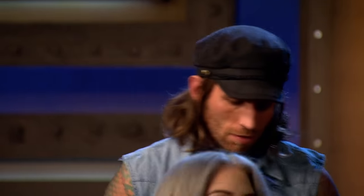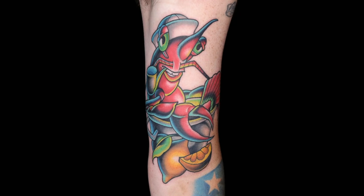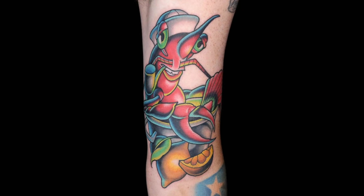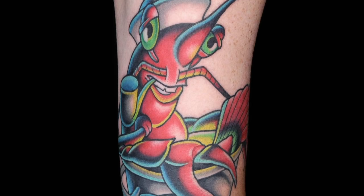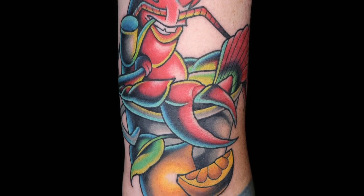Jimmy. This has a very new school feel. The shading in the lemon with the blue on one side, the lobster with the yellow on one side and the blue on the other. You have a little bit of green in the eyes and you throw a little bit of green into the tail and a little bit of green into the leaves. The color play makes the dynamics of the image. Super cool. Thank you.